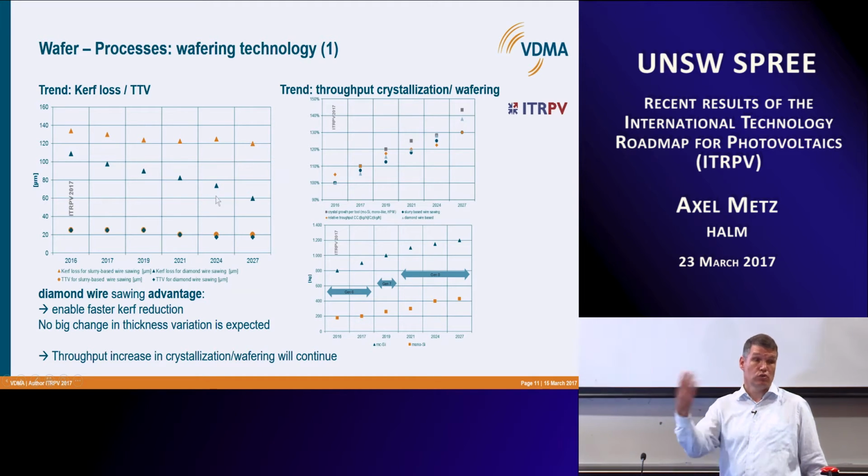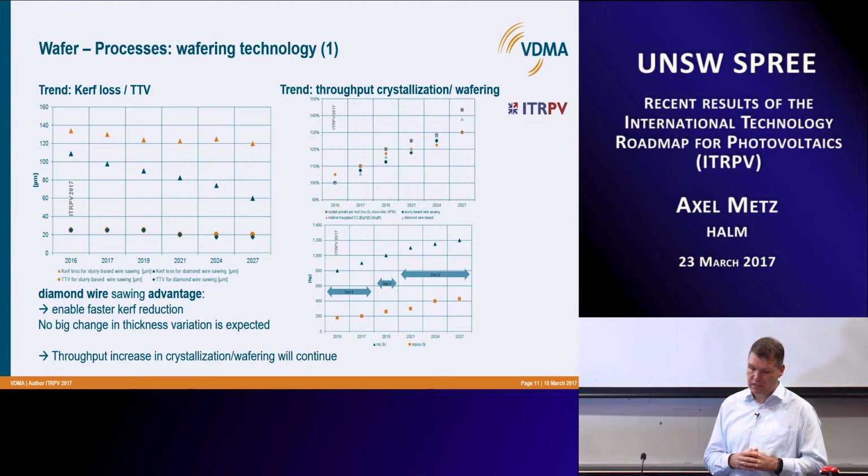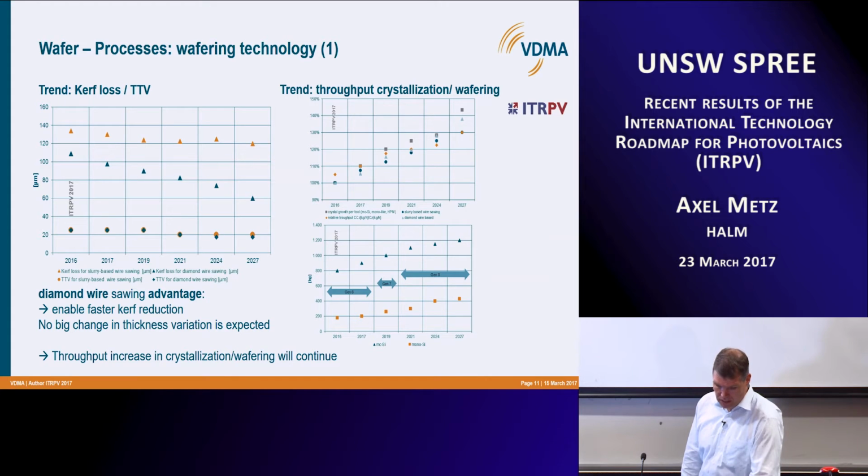This is due to the introduction of diamond wire sawing. Diamond wire sawing, compared to slurry-based wire sawing, which is the, let's say, well-established technology, especially for monocrystalline, works very well, and therefore has the capability of using thinner wires, and also the diamonds are getting smaller, so the kerf loss, the silicon which is lost, is reduced. And this is important to get more out of the silicon which is crystallized. Basically, the alignment accuracy, which is also shown here, stays constant.